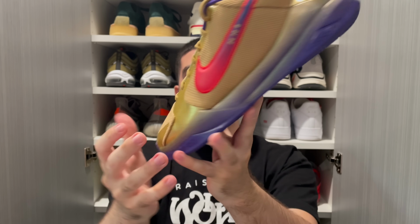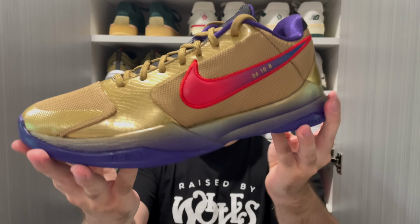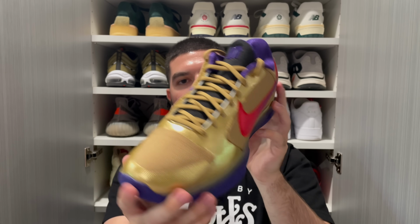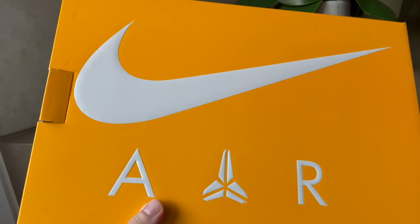So overall, amazing sneaker. Take a quick look at it before we get into the up close look with all the details. Again, Kobe 5 silhouette, one of my favorite colorways yet. And shout out to Undefeated. Shout out to Nike for making this happen. Beautiful, beautiful sneaker. All right, guys, starting with the box, a gold box, swoosh with the Air Kobe Bryant logo right there.